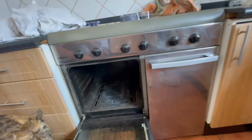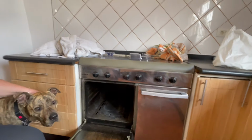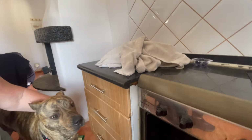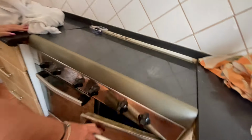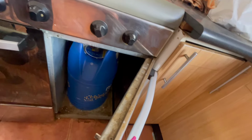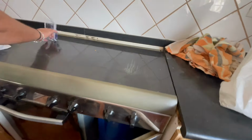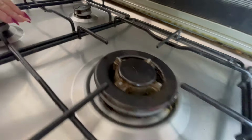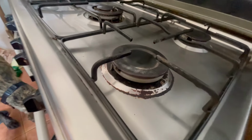Yeah, it's raining. It's raining, yeah. But it is a nice big cooker, so I'm really looking forward to using this. Show us the hob. This is a gas, so it runs off a gas bottle. Look at that. Get your head out. He's like, what? That is the cleanest part of the house. Yeah, I don't think it's ever been used.